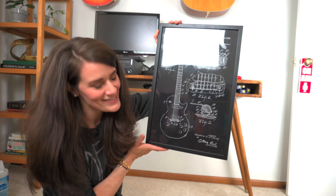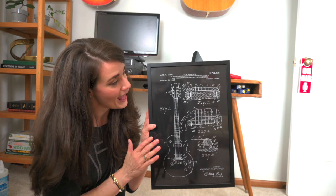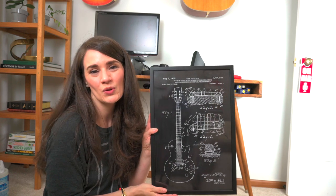We've been totally scoring lately with digital prints. Travis found this blueprint of the plans for the building of this style of guitar that's up here. We went ahead and had this printed at the Costco print shop, put it in a matte black frame, and I'm going to hang it up above, between the two guitars on the wall.